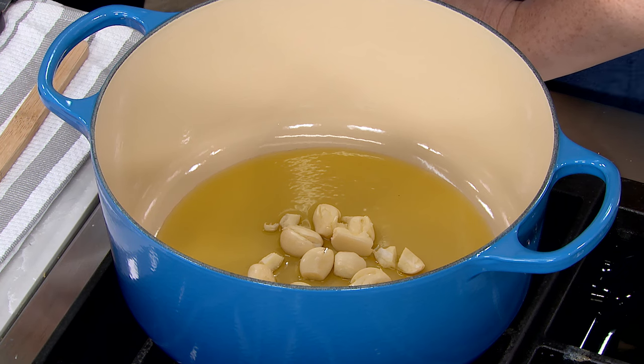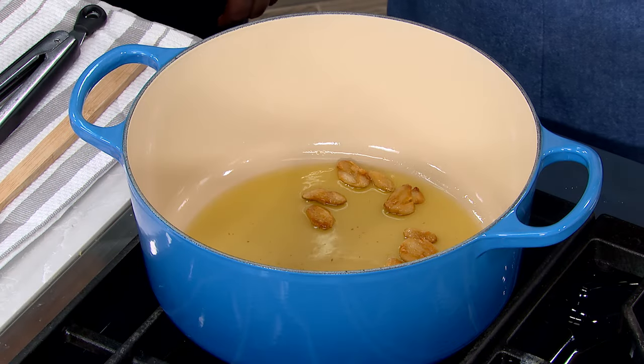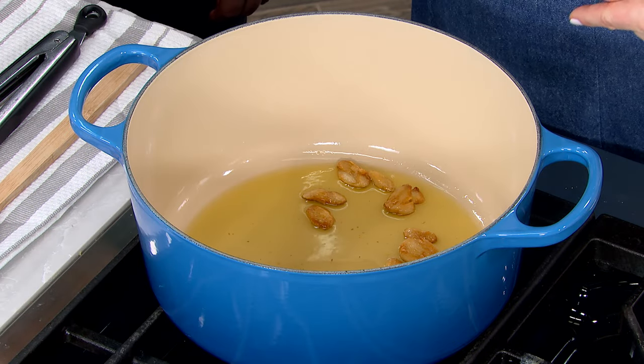That's exactly right. So I'm gonna cook this for 10 minutes, and I'm gonna go in there with some tongs every so often and just make sure the garlic is getting nice and golden brown on both sides. Sounds good. Let's get a look at the garlic. It smells so good. I know.